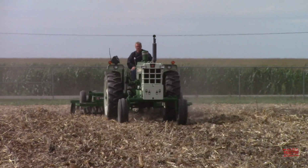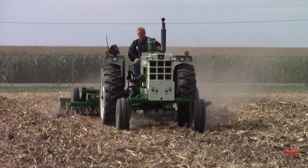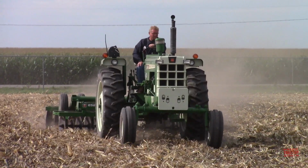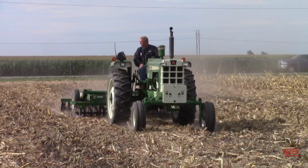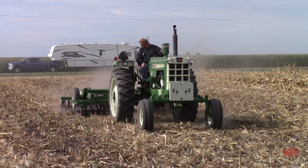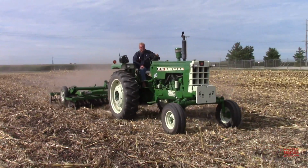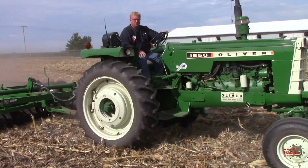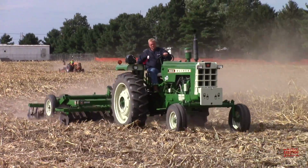Once all of the corn was picked, the fall field work would continue by preparing the seedbed for the following spring's new crop. A farm would typically use a tractor and disc to break up all of the corn stalks left by the corn picker. Here we can see a 66 PTO horsepower Oliver 1650 tractor pulling an Oliver 252 disc, cutting up the stalks ahead of the plow.